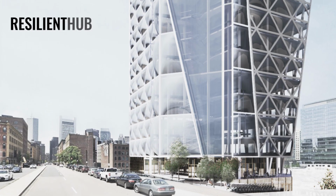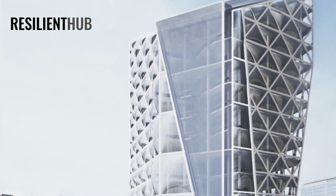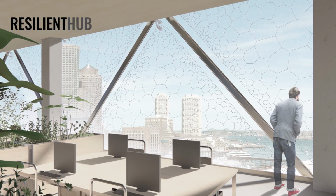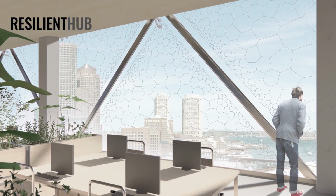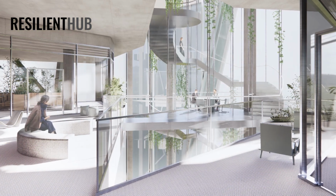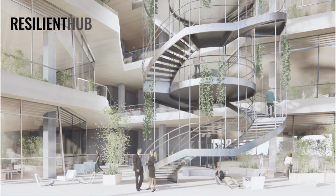Resilient Hub is pushing the boundaries of what's considered conventional office building design. Challenging the status quo with innovative design and technologies is essential to make our buildings resilient to future challenges they will face. Therefore, we hope Resilient Hub will serve as a proxy for future environmentally friendly building designs.